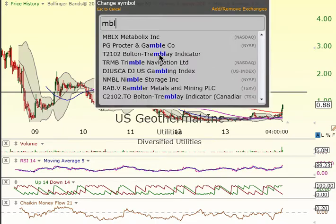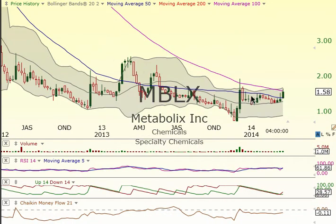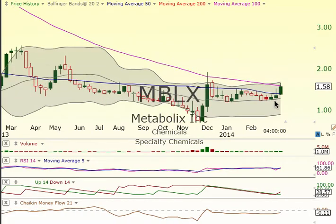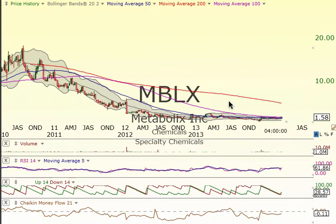MBLX has taken a dive, but we're starting to get a nice move to the upside. This is the weekly. I'll switch it over to the daily in just a second here, but on the weekly you have the 50-day moving average that broke today and acted as support, and then it just moved up to the 100-day moving average. So all we have to do is break this 100 before we really get rolling to the upside. But this has plenty of room to go to the upside.